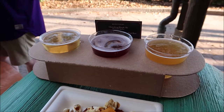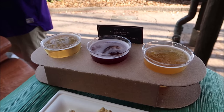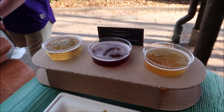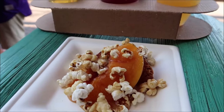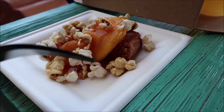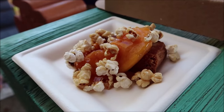Here is everything that I got. And the beer flight just looks light. Almost all the beer flights seem light today. They have a blueberry fruit beer in the center there. And then here is the cake itself. Look at it, it's got popcorn on it, and there's the pound cake in the back. This is gonna probably be delicious, I feel like.